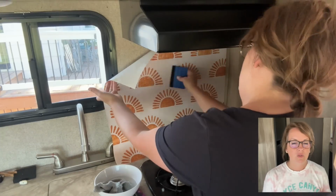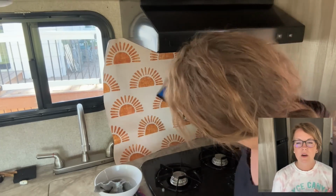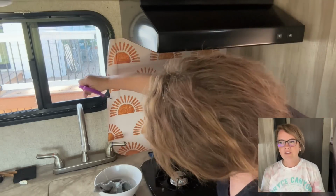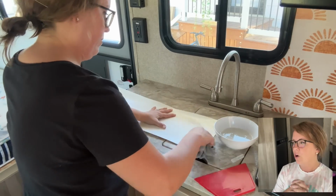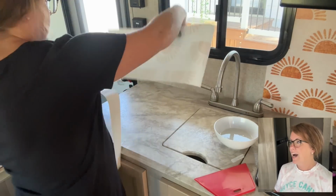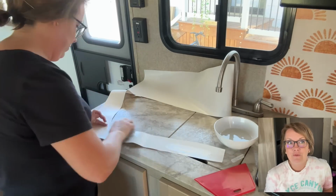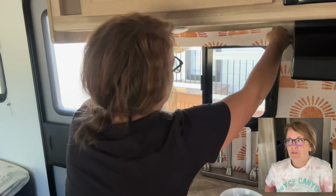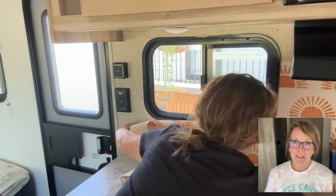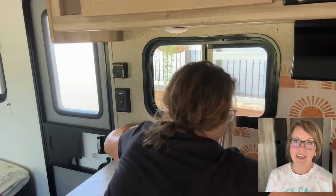And sometimes the concern with peel and stick wallpaper in campers, because we're in a cold climate, or hot climates too, I think, is that it can peel off. So you don't want that to happen either. So this, I do feel very confident that it's stuck on, and I think it'll wash up okay. But overall, I actually really like how it looks. I think it's a super fun pattern. It just adds a little cheer and makes it our own. And so this is very quickly turning into my favorite camper makeover.